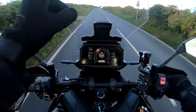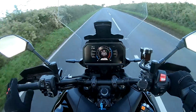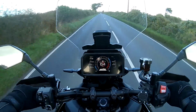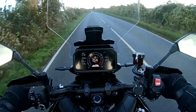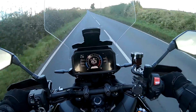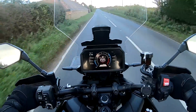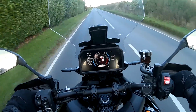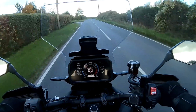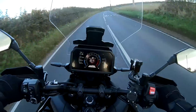So I've got the screen in the highest position. It's a really nice little bubble of air here for me. Hand guards are doing a good job with keeping the wind at bay. It's all coming over the top of there, over my helmet. So very comfortable riding position with virtually no wind blast on me at all. Currently in top gear at the moment, just cruising along gently at 4,000 revs. Very, very smooth engine at this sort of revs. This thing corners like you just won't believe for a touring bike.